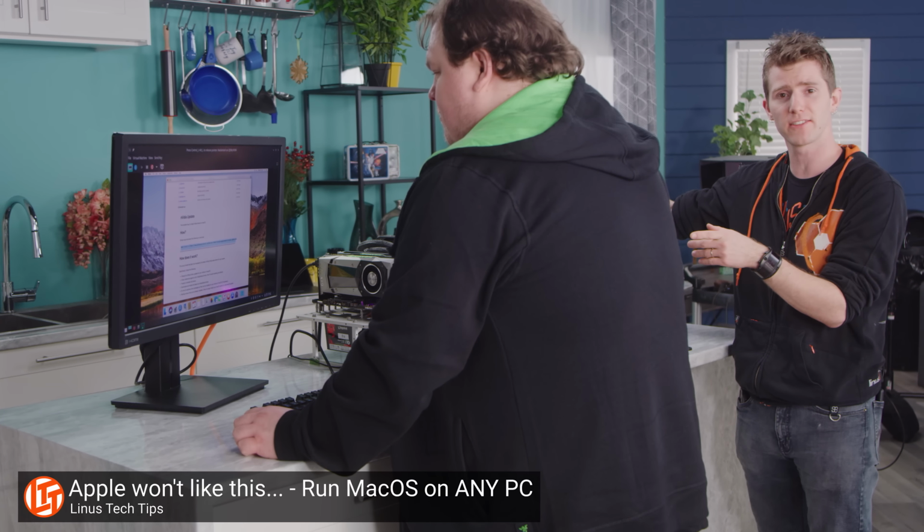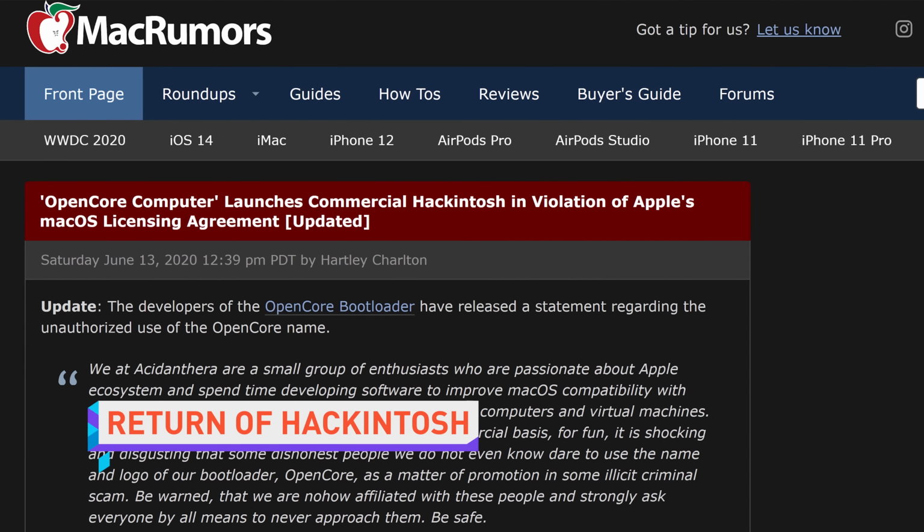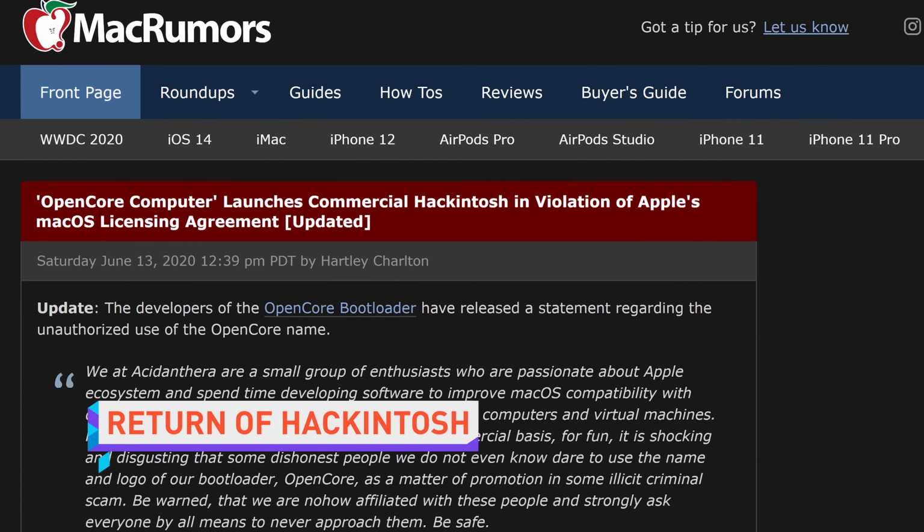If you build a PC and install macOS on it, that's called a Hackintosh, and it's usually a fun DIY project for individuals who have a lot of time to spend tearing their hair out. Well, one company thought they'd make things easier for the end user and start selling Hackintoshes. Oh, I see where this is going.